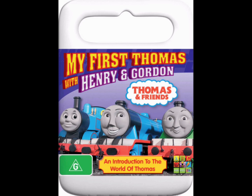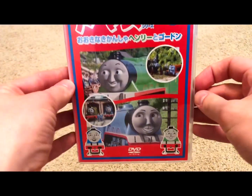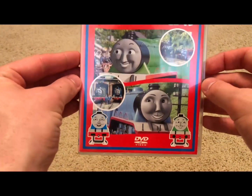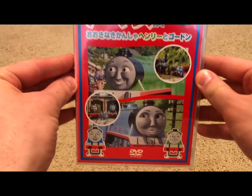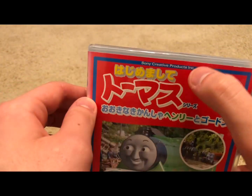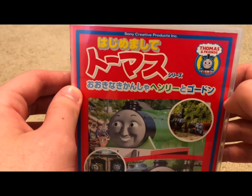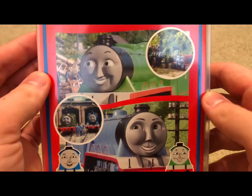with Henry and Gordon. Alrighty, we will now jump into my copies of My First Thomas with Henry and Gordon. We're going to start off with the Japanese copy. So here it is. I've got to say, I really like the front poster art with this one. Here we have, of course, the Thomas & Friends logo, Sony Creative Products Incorporated, and the text is all in Japanese. And here we have Henry and Gordon.